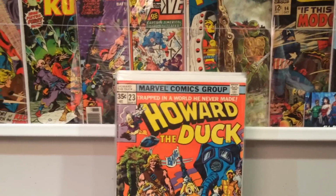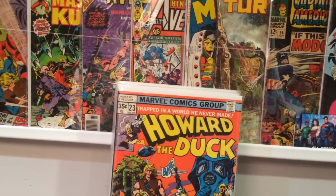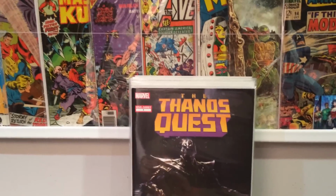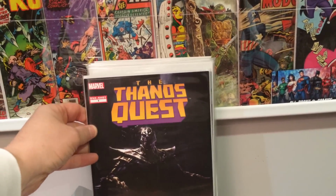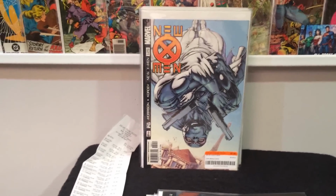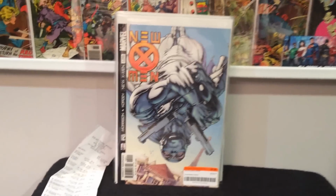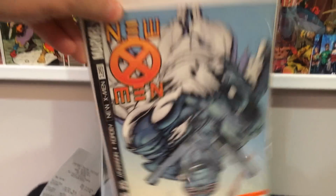Howard the Duck. I don't remember what this was because I rebagged it. But again, it couldn't have been more than $3. Because the most expensive book I got was $5. Thanos Quest, one shot. This reprints the graphic novels from the 90s. This was $1, so I was glad to find that. This book was really hot a while ago, and this is the second appearance of Phantom X, his first cover appearance, and this was only $1, so I have his first and second appearance now.